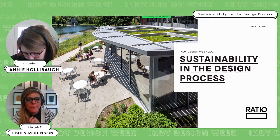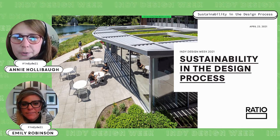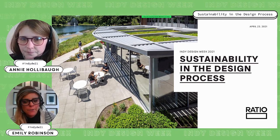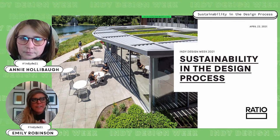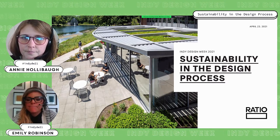I'm Emily Robinson, an interior designer at Ratio. And I'm Annie Hollibaugh, also an interior designer. Just a little background: at Ratio, we are a multidisciplinary design firm, including architecture, interior design, landscape architecture, urban design, and graphic design. We are one firm with 5 studios, and the largest one is in Indy.